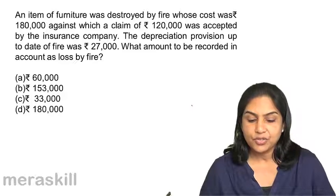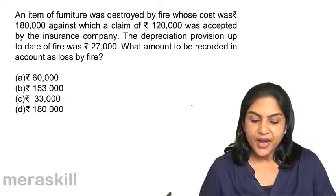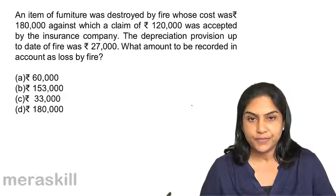A. 60,000, B. 1,53,000, C. 33,000 and D. 1,80,000.